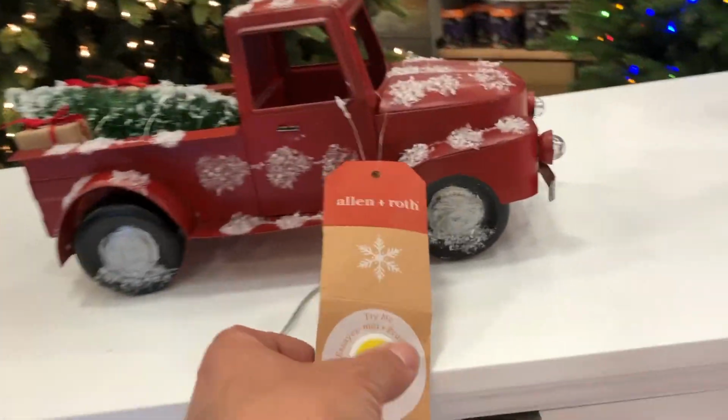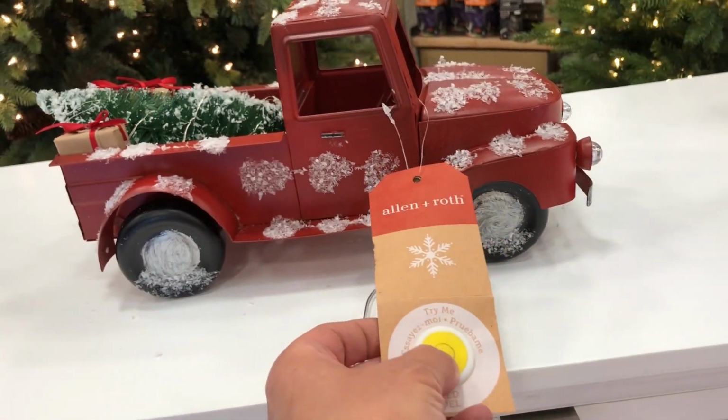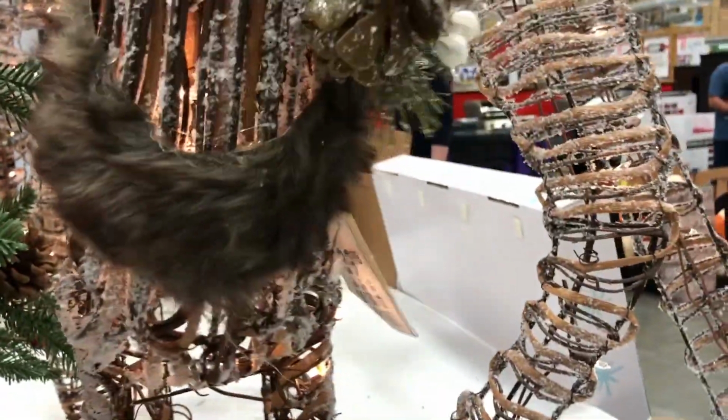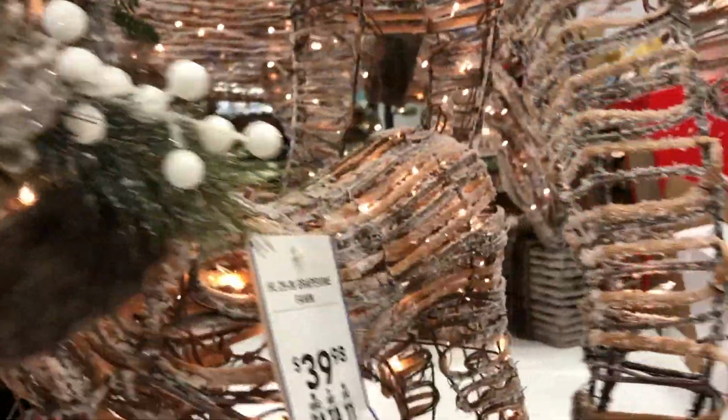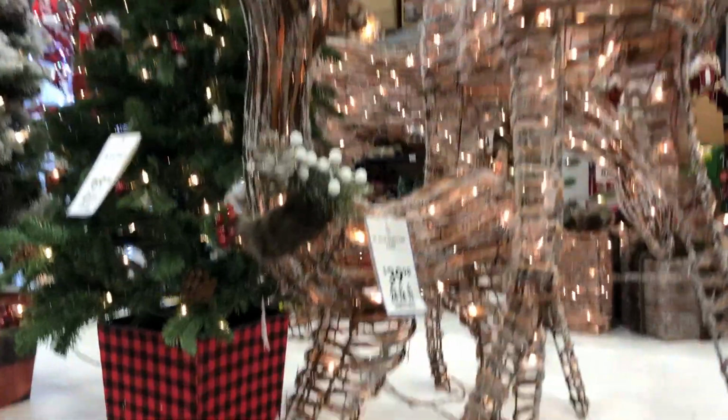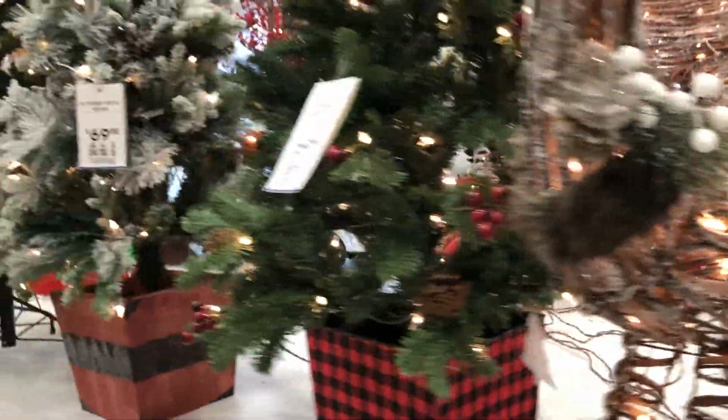Alright, so Allen and Roth, this is kind of like the brand in Lowe's, which I love. You're going to see all the cute stuff. So these, I'm going to go through everything kind of slowly. I'm sorry if I go too fast because I know a lot of you complain, but I'm going to go slowly just to show you all the decor. These are all outdoor decor right now.